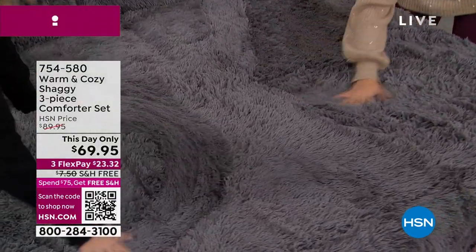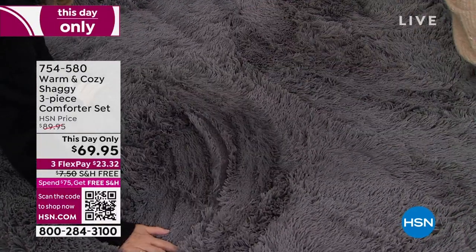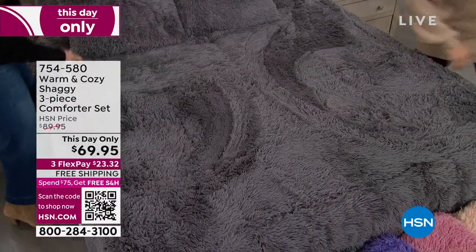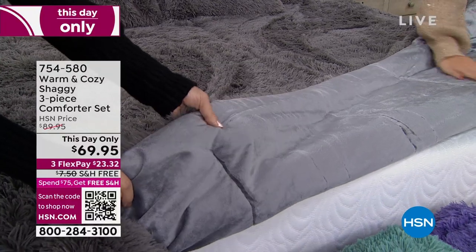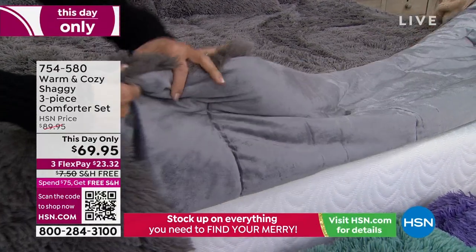Oh, yes. This is warm and cozy. We are talking the most silky. I would never get out of bed. Never. Silky, fluffy faux fur. This is like your shaggy faux fur, but then look at the underside. We have to show everybody. Yes, yes. The underside is the micro mink. The famous micro mink plush. Oh, and it's box quilted. It's gorgeous. It is so luxe.